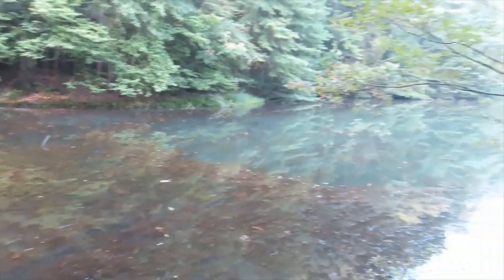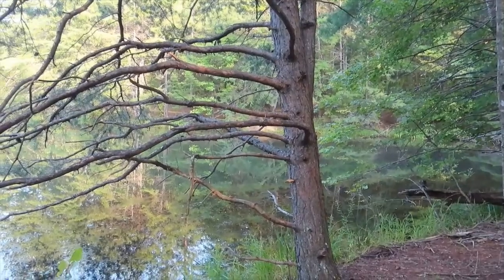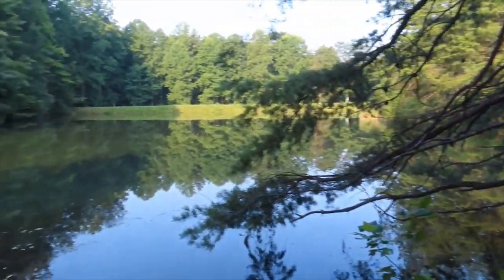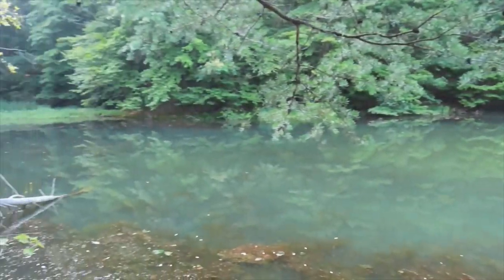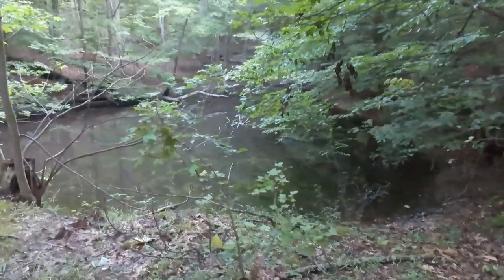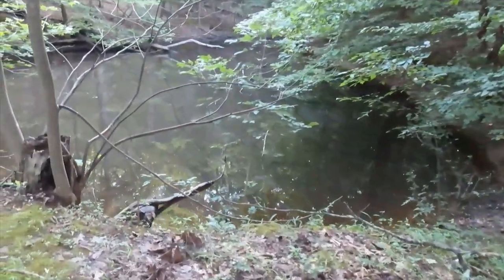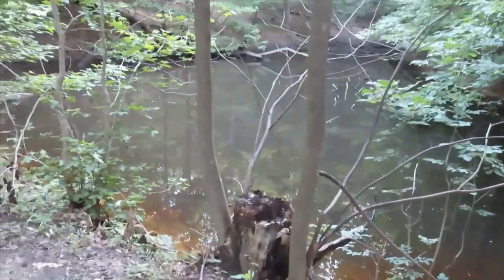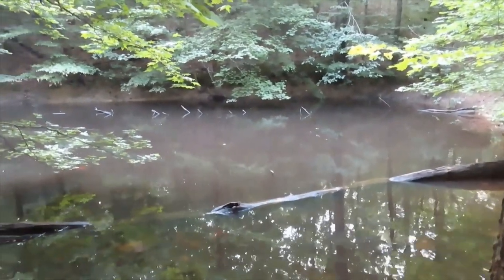I'm at Mitchell Hill Lake. I was hoping there might be some ducks or geese in the lake this morning, but I don't see any. This is a small pond that feeds into Mitchell Hill Lake. This little pond is full of frogs. I'm going to try to get a picture of one.